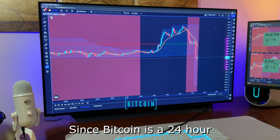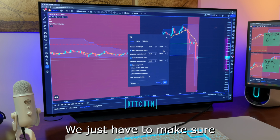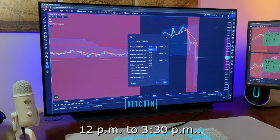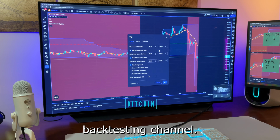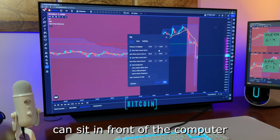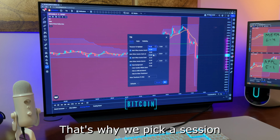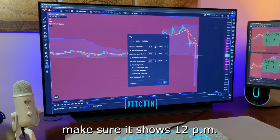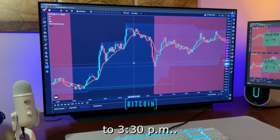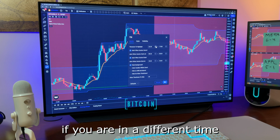Since Bitcoin is a 24-hour market, the trading session indicator will be off. We just have to make sure we're trading the same session, 12 p.m. to 3:30 p.m. The reason we do this is because this is a realistic backtesting channel. We don't assume the trader can sit in front of the computer 24 hours a day. That's why we pick a session that's just a few hours long. So to keep it in the same session, make sure it shows 12 p.m. to 3:30 p.m. This is New York time where I'm at. Adjust it if you are in a different time zone.